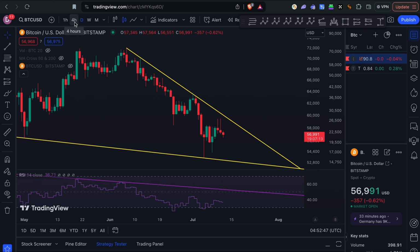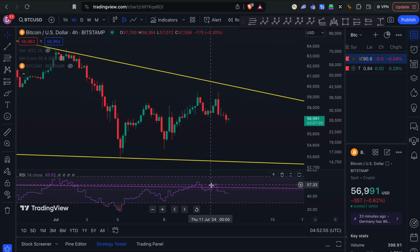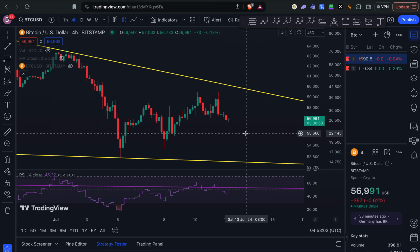And when we go back to the 4-hour view here, you can see that this was actually a double top signal. This bar was slightly higher, but at the same time, RSI was slightly lower, giving us a bearish divergence. So we might still have some momentum left to the downside.